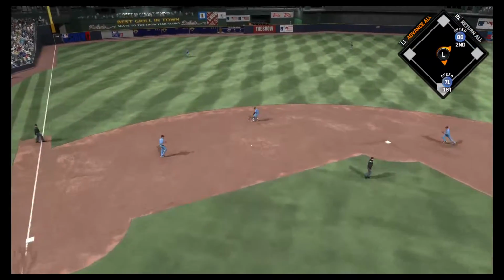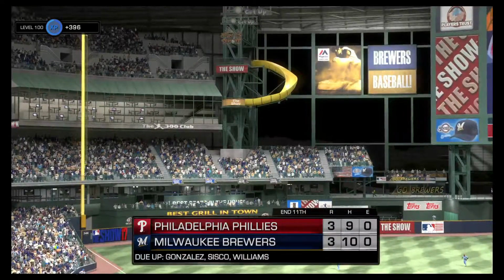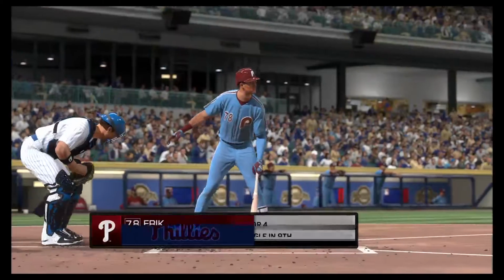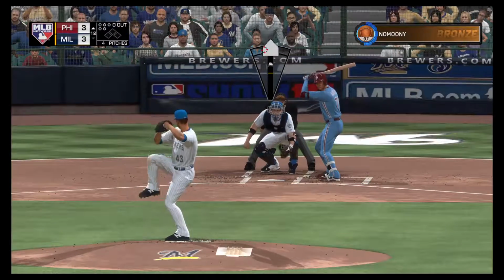Hit on the ground to short. Sanchez is there. On to first, and that'll mean a 12th inning is in order. And that'll bring up Eric Gonzalez. He'll lead things off now as we play inning number 12.